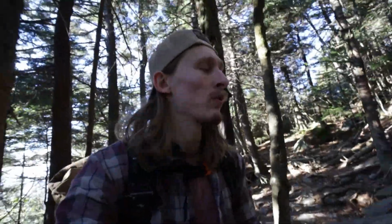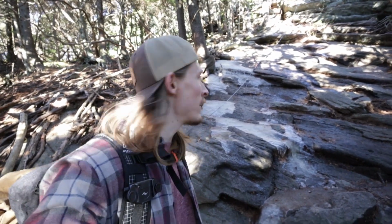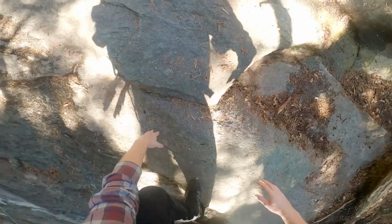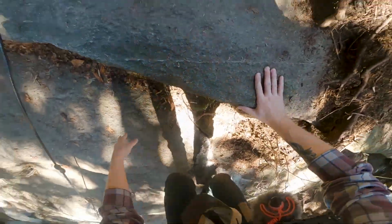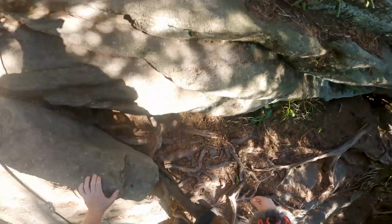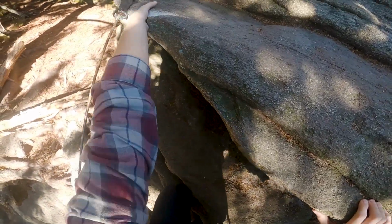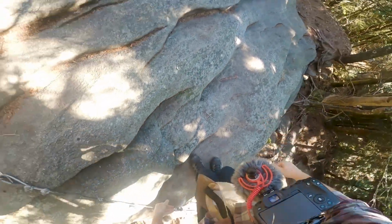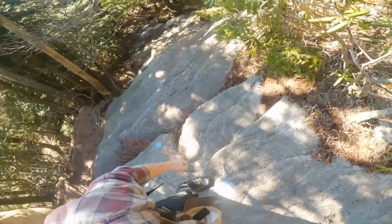Alright, so we made it to the first little speed bump. This is the first cable, and as you can see, it's covered in ice. So we're gonna have to try to scale this. It's ice. Boom, we made it.